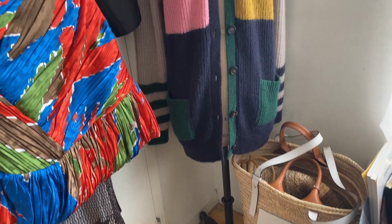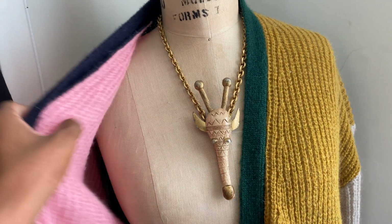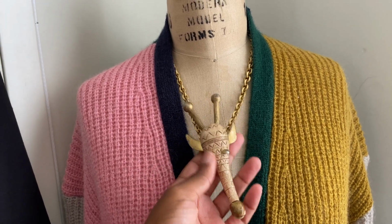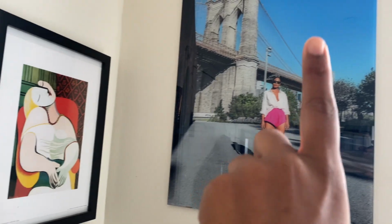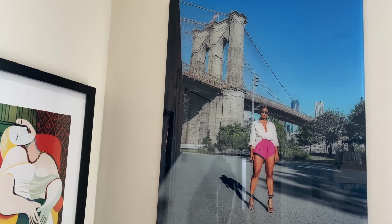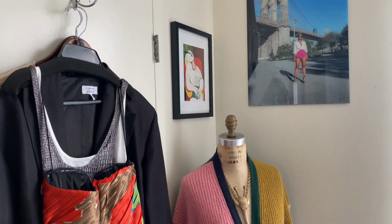Someone sold it to me, and it's just a vintage dress form that I put this Alexa Chung cardigan over. This necklace was a buy from the Brooklyn flea market. It is vintage. And I just have some artwork here. And of course, another fractured glass print. This is one of my favorite pictures of all time. I had to get it printed on glass and displayed in my office for inspiration.